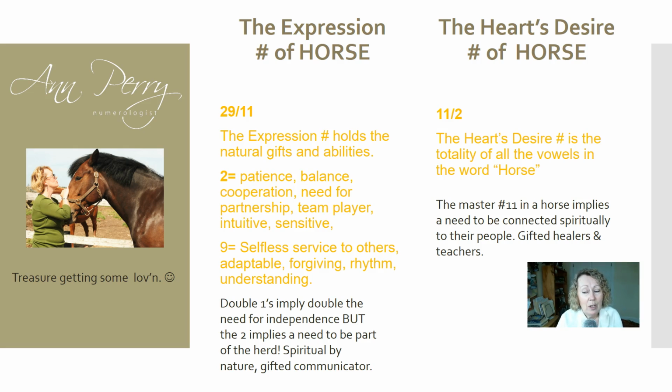So the master number 11 in a horse implies a need to be connected spiritually to their people. They're gifted healers and they're gifted teachers. Now, I got to tell you, the best teacher I ever had was my horse, and his name was Scooter. He died about 10 years ago, and I got to tell you, I have a hard time even talking about him because a part of my soul left the building when he did, when I had to put him down.